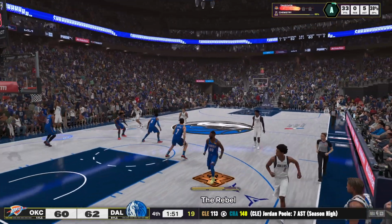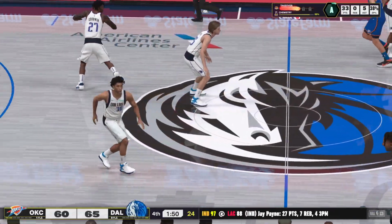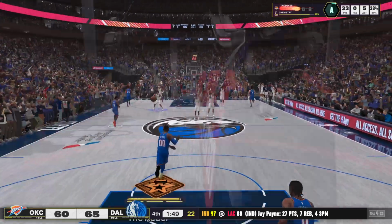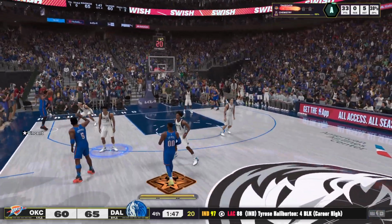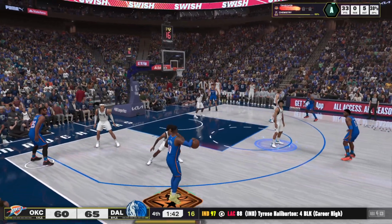The Mavericks have gone 3 of 6 in the field so far in the 4th quarter. Buries it from 3-point range. And that's just cold-blooded right there. He's taking no prisoners. Confidence is sensational, and it feels like no one is going to stop him tonight from scoring.